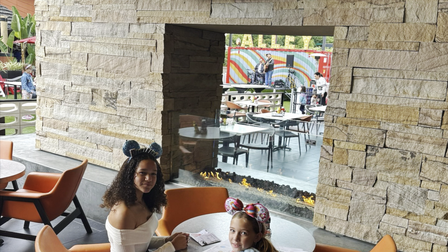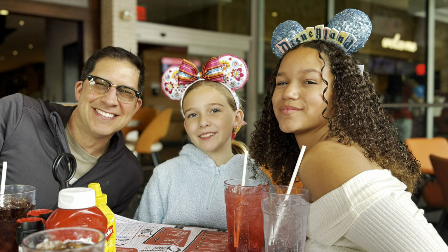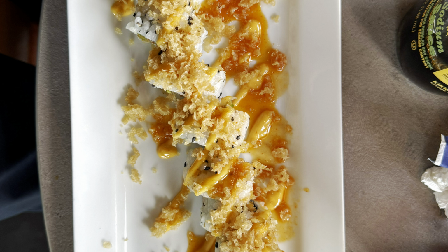If your schedule allows, I definitely recommend going there, not only for bowling, but also for the food. It was better quality than in the parks. I had the California Crunch Roll, which was delicious and filling.